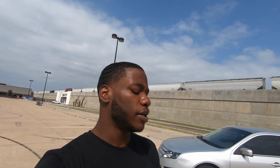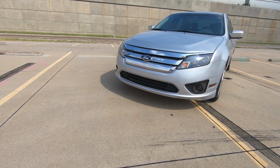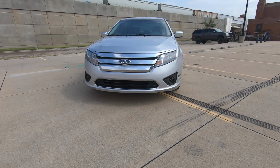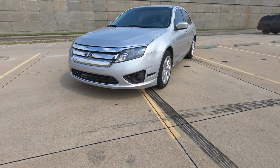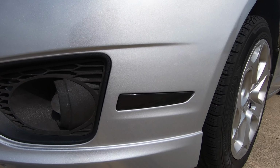Top five things that I love about my Ford Fusion. All right, so the first thing we're going to talk about today is just the looks of it, especially this front end. So we look at the front end of the car. It's kind of dirty, don't mind that part. This whole front end to me just looks aggressive. I mean, it's a family car in a way, but still, I like the body lines, the grill, the little bumper. And then I got the blacked out side markers right there with the LED lights in them.